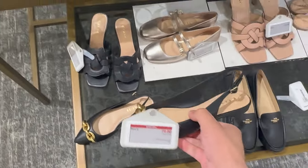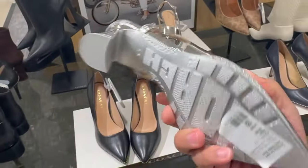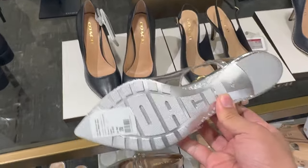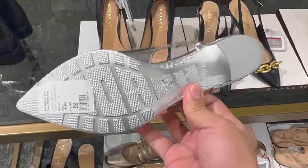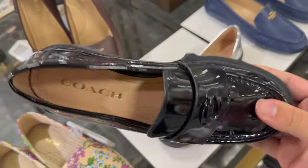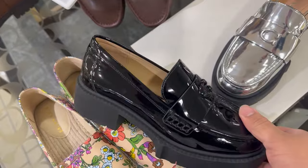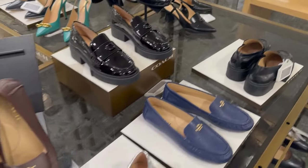These are really cute. These are $70. Oh, look, they have these silver ones too. These are $250. Oh, the sole on this is really pretty. Oh, they have these. I haven't seen these in person, the Leias and the shiny ones. So they have them in this patent leather. They look like they hurt, honestly. But what's that, $195? See, because they have the regular ones over the patent ones.